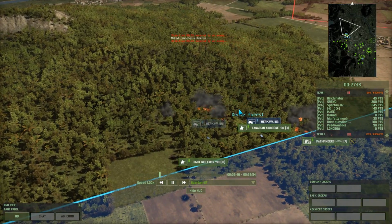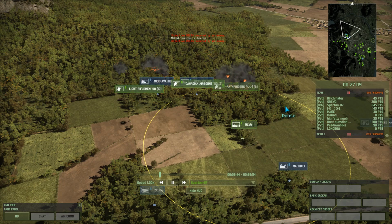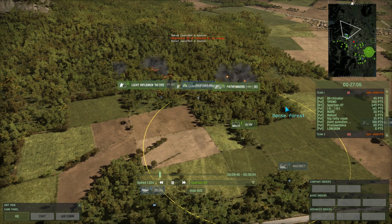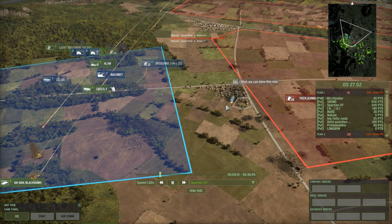So far, we've been able to kill quite a bit of infantry, but at the expense of some infantry as well. Especially that loss of the triple group of FKP was quite painful to see. Now over here, we still don't quite know what's over here.